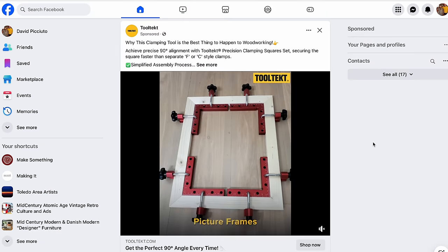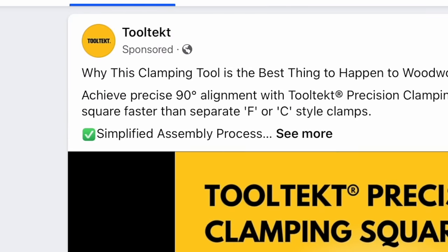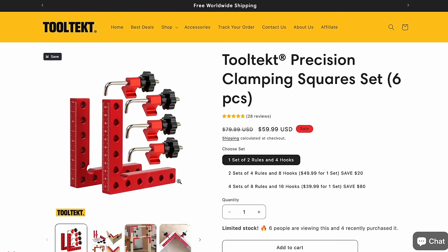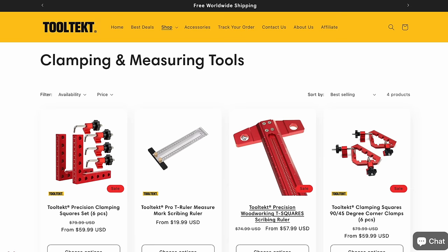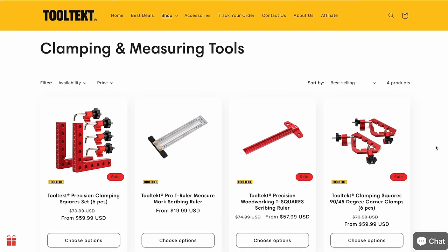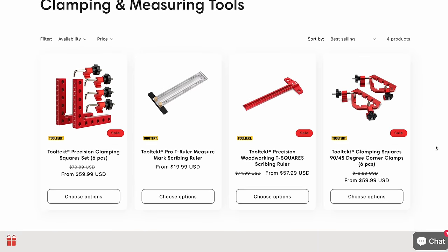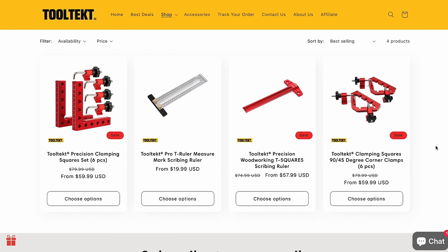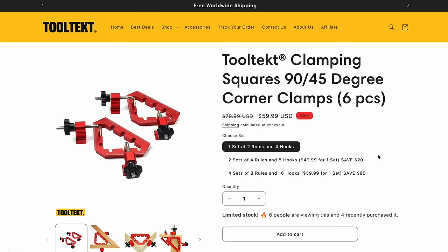This is Tooltech. What's up with these names? How do you say that? Tooltech? So we've already purchased clamping squares like this in a previous Facebook video, so I am not going to get these, but let's click through to the website and see what else they have. Clamping squares, but they're 90, 45 degree corner clamps. Let's see what these are about. I don't have anything like this and I could probably use something like this.